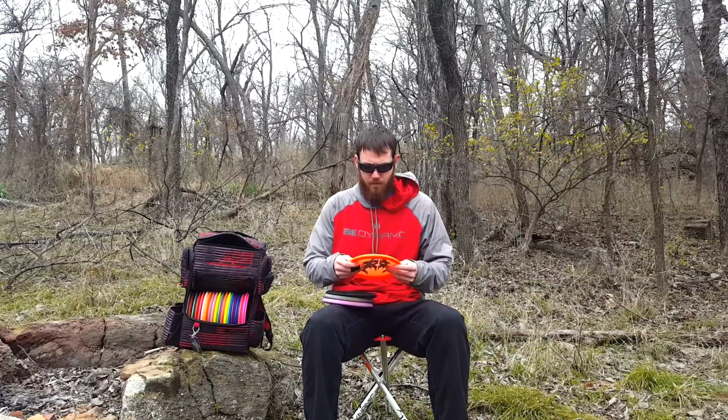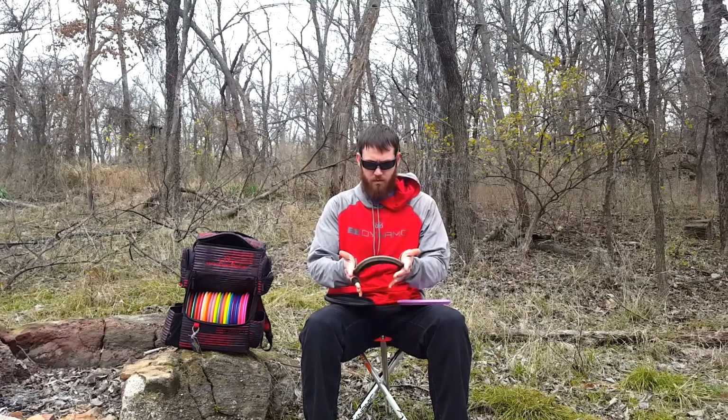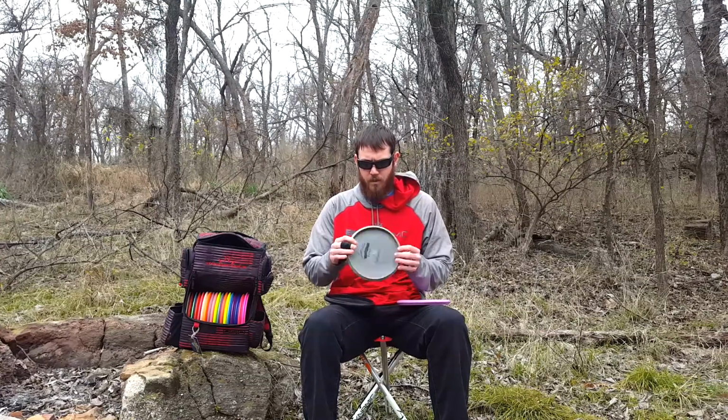Carry an Opto Pure, max weight. This is hyzer flips off the tee, occasional approach upshots and stuff like that. And then I carry 2 soft Cenas. The gray one here, they're max weight. They're both soft. This one is very gummy. It's cold out. This is dead straight, maybe a little bit of fade at the end for me, but it stops wherever it hits the ground. Love this thing off the tee.